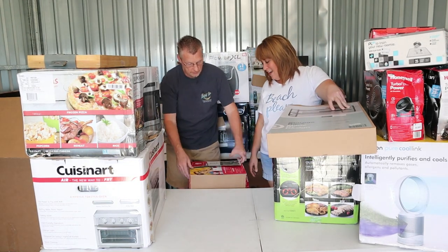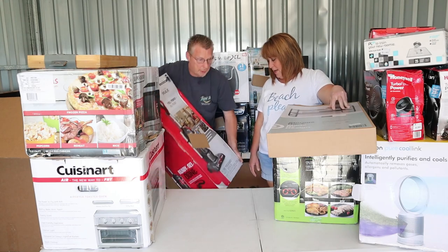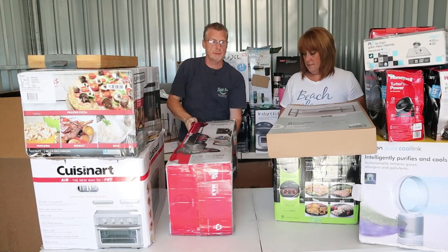Okay, this is awesome. All right, so that is awesome. I don't know what this is worth, but it's brand new. We won't have any trouble selling it. And a lot of vacuums nowadays are not cheap, so. No, actually vacuums are not cheap.